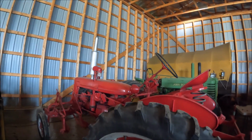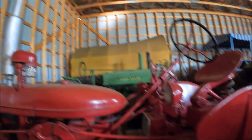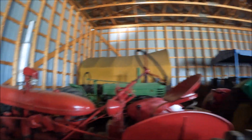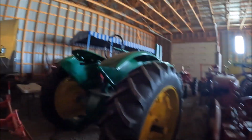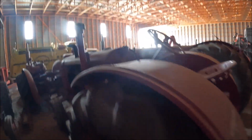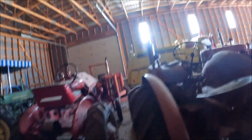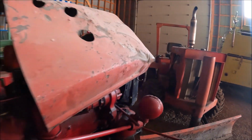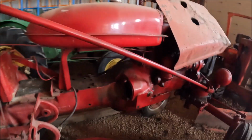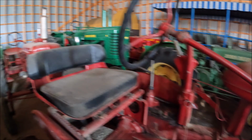Here's a Farmall C or a Super C. It's the Super C. It's got mounted cultivators on it. Here's a John Deere A, Style D. Here's a W30. Here's a Farmall E. Here's a Super E right here. They got parts for it, but this one doesn't have touch control, but it's a Super E nonetheless.